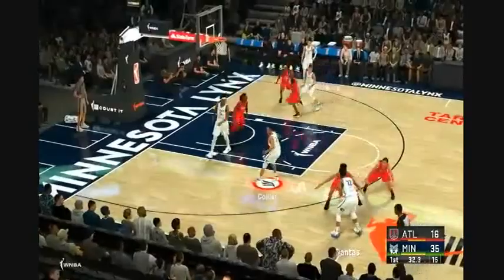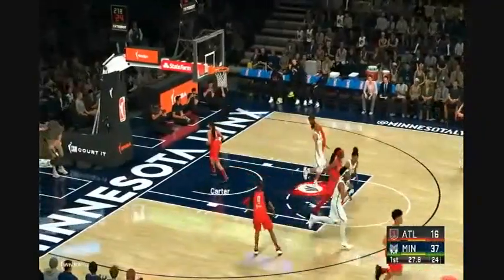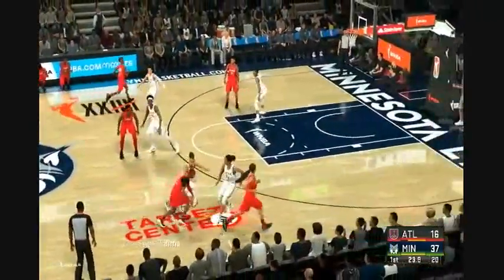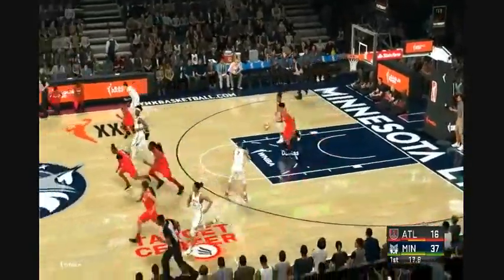Now here's Dantas. 8 points for her. Clarendon. Here's Collier. That ball is good for another field goal, her 6th, and she's at a 6 for 9 on the stat sheet. 3 seconds separating the shot clock and the game clock. Pass to Williams. To the inside. Dantas with the steal.